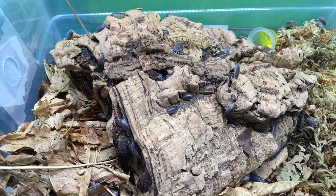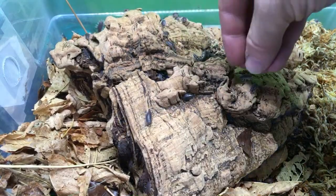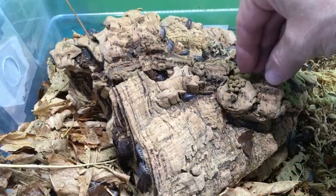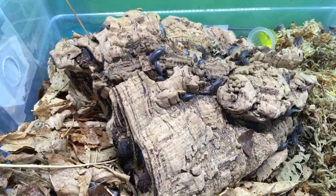These guys love fish food because it's full of protein. So let's do some fish food. I'm trying to see where I can put it where it's actually going to stay long enough for them to come get it. And we can watch them eat it. That would be cool.